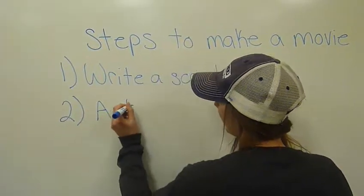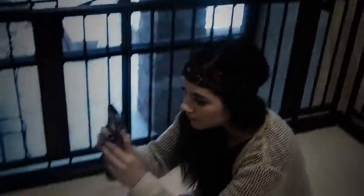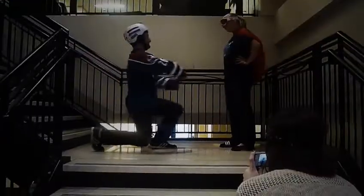Step two. Make sure your actors are available and you have the proper equipment. You obviously can't film a movie without a video camera, so make sure you have that, as well as any props you need before you start.